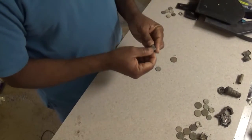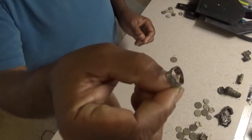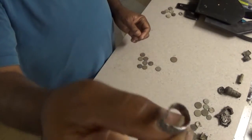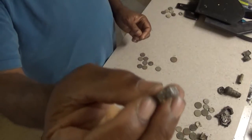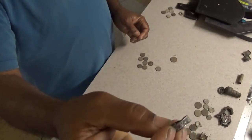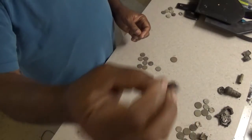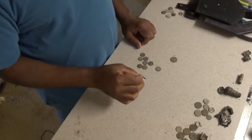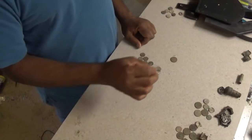I thought that maybe here I had stumbled across a nice silver ring. But if you notice it, I'm not sure if you can see it in this, it glistens a little bit too much. This isn't silver. And listen to it. I don't know how well the sound will go over because this is not the best sound on this particular camcorder.